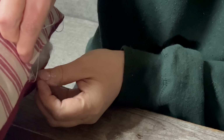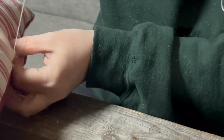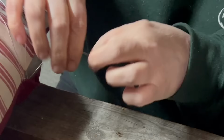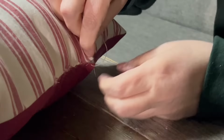I know some people hot glue it, but I like to take the time to actually sew these up. Oh yeah, I've seen them do that. So what you're going to do is just keep going in and out, in and out, in and out until you get to the end. What I like to do is go back over it and then I tie it off with a knot.